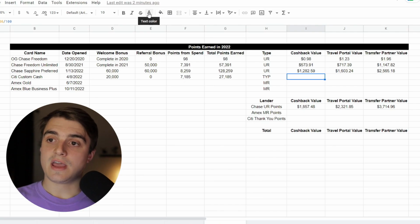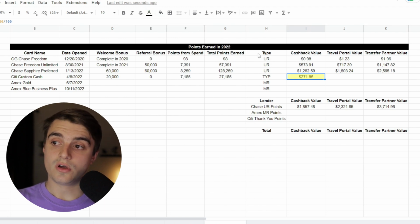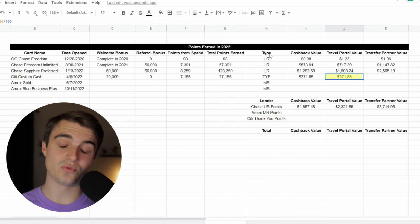But considering that is a card that I want to add to my wallet at some point down the line, I'm going to go ahead and count that towards my total because I probably won't redeem these points before then anyways. But with that being said, the amount of cashback value I get from all these points I've earned is going to be $271.85.